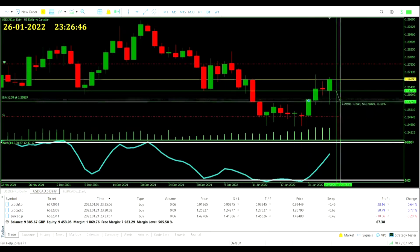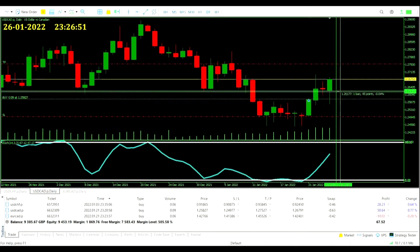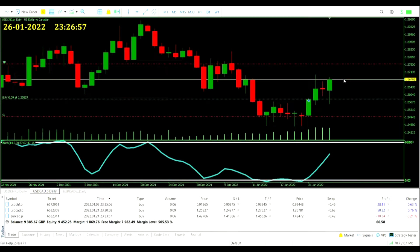And the dollar CAD, you can see what was going on before Jerome Powell came out. Was down by about 0.5%, made back all of that ground and then pushed green. Now it's just underneath 0.5% up and over halfway to the take profit. Pretty nice. £50 up on that trade.